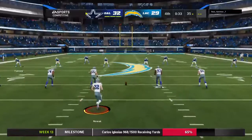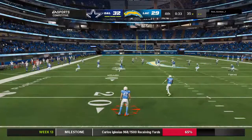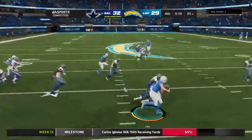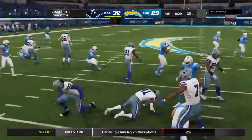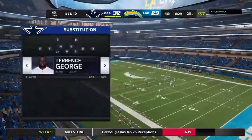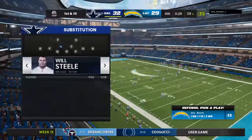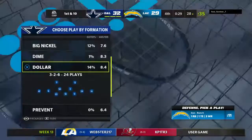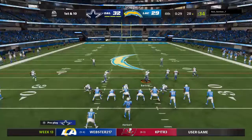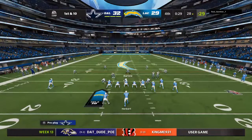So with the missed PAT in his rearview mirror, he goes back out to kick this one off. A short kick taken at the 18, and able to take it past the 25 and up to the 28-yard line. The Charger drive about to get going. They only need a field goal. Obviously, the clock, a huge factor.